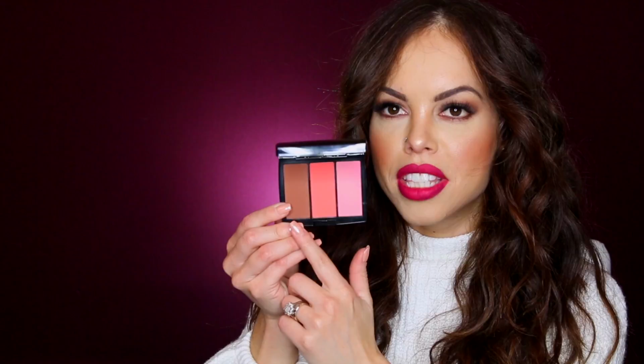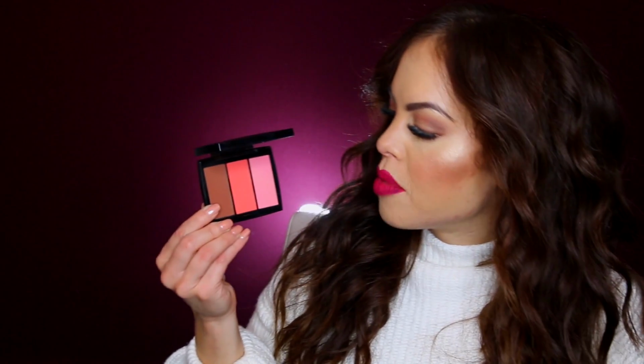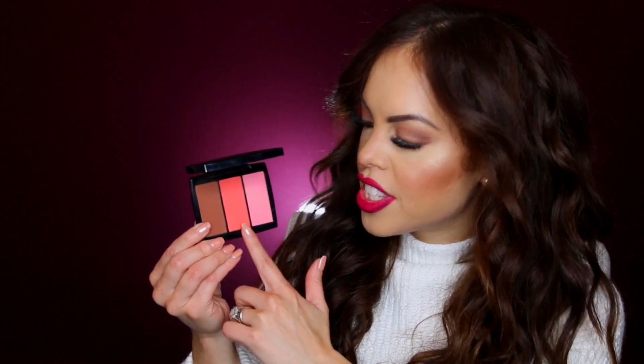But another one of my favorites is the Anastasia Blush Trio Cocktail Party. I'm wearing this dark bronzy blush color today, and then I have a little bit of the pink on top of it. But see how my cheeks look a little bit more bronzed? So I absolutely love this one. And then I love this dark peachy pink one. It's kind of like a hot peach. But this one's called Cocktail Party, and I'm going to get a couple more.